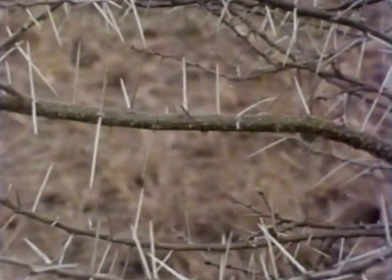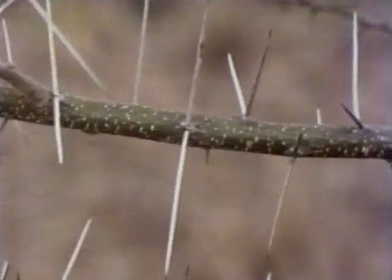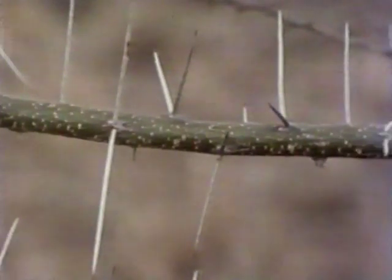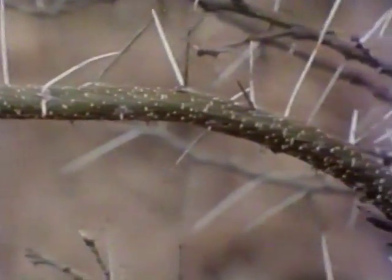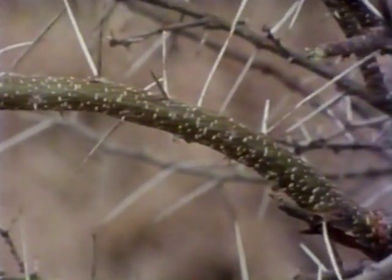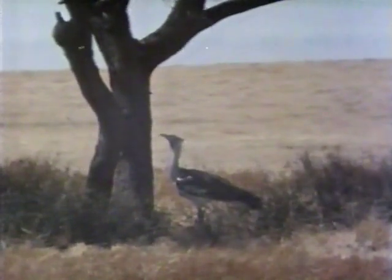The leaves are gone, but the branch itself is tinged with the green of chlorophyll. It's still making food in the sunlight. The bush is very much alive. A tree of thorns is well able to cope with drought. It can survive in the midst of a dry Serengeti Plain.